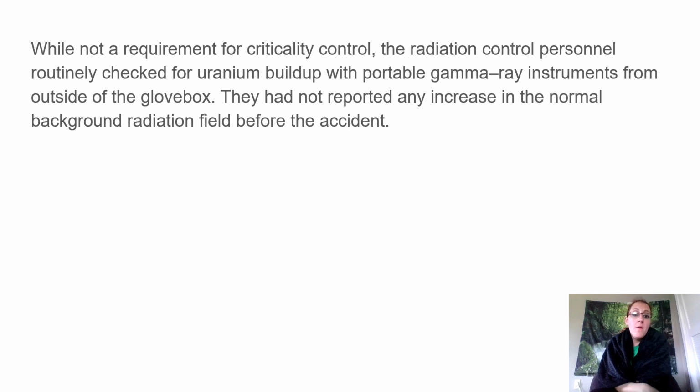While not a requirement for criticality control, the radiation control personnel routinely checked for uranium buildup with portable gamma ray instruments from outside of the glove box. They had not reported any increase in the normal background radiation field before the accident.